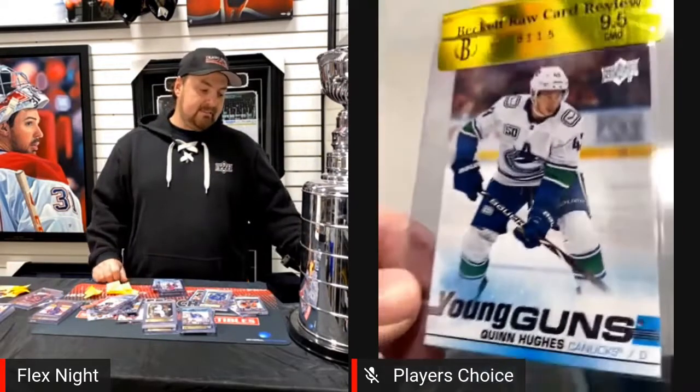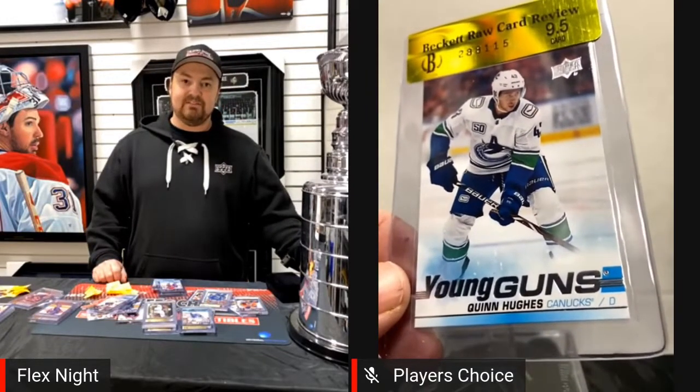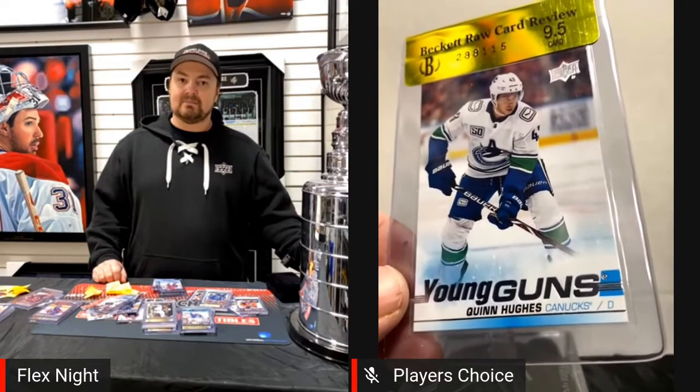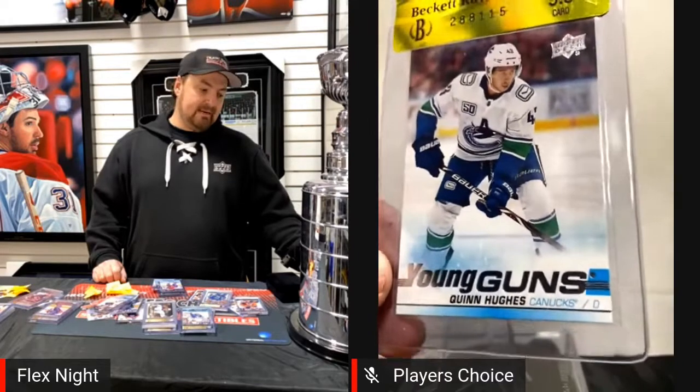Quinn Hughes came in second overall for voting for Rookie of the Year. I'm sure Vancouver fans and BC fans are not as happy about that, but it was a coin toss probably between Makar and Hughes. Quinn might be the better brother.